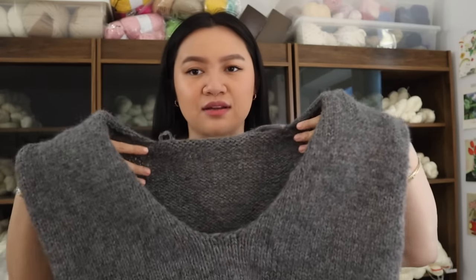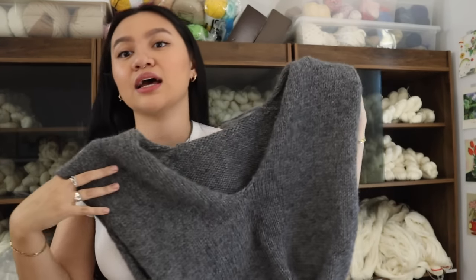So I don't think I have any other finished pieces. It's all just things that are WIPs, because we have a lot of them. But this is the beginnings. I'm gonna have to do the neckline soon. But this is the beginning of my Henley. I guess the typical Henley, if that's the name.